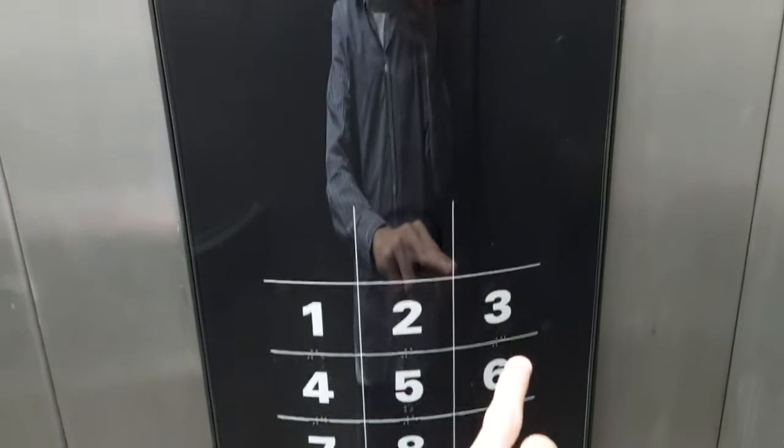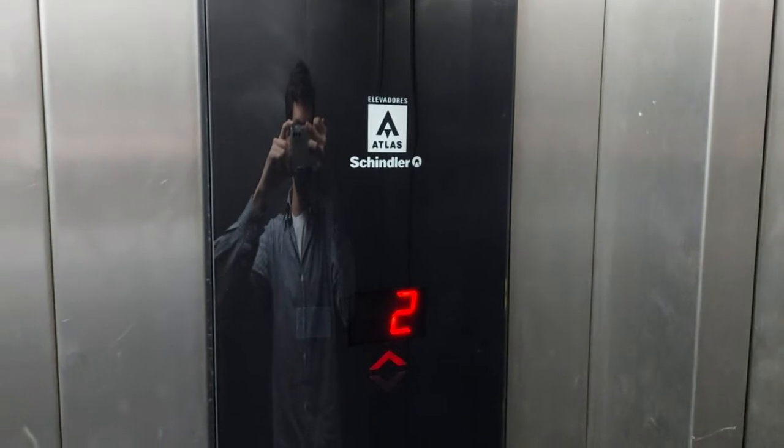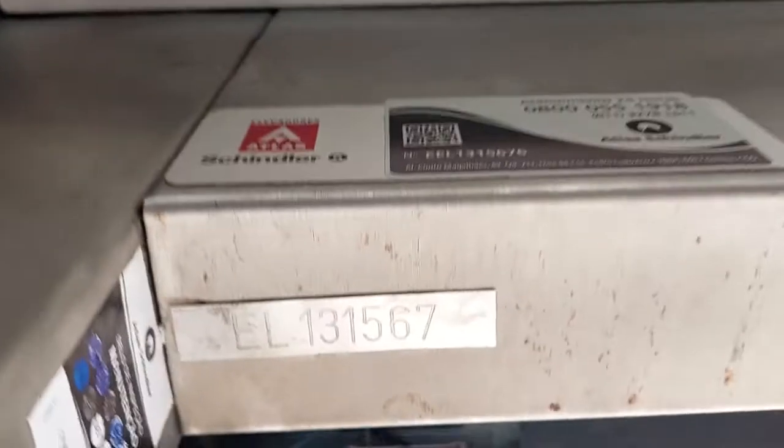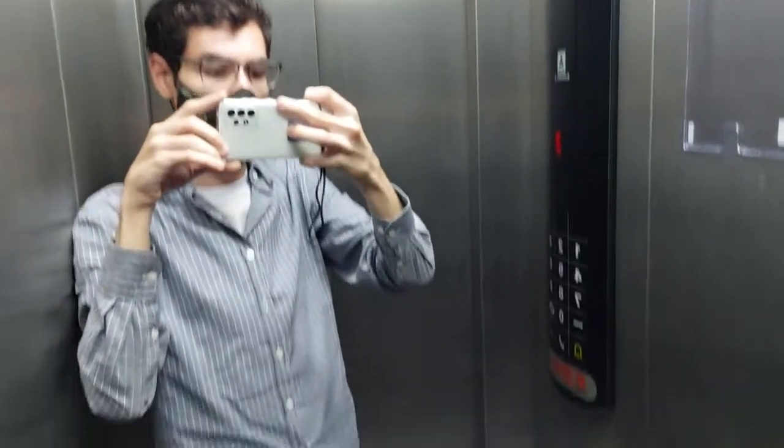Oh, just hear this. Oh, funny, that has a VF drive. Here's the serial number, 131567. That's sweet. Which year is it from? Yeah, it has an LED tube light here. Here it is. Pretty plain cab, but it's very interesting.